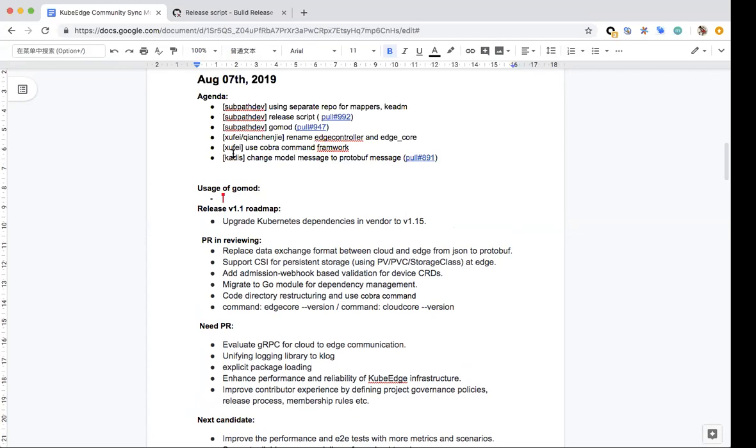So anything else on this? We can move to the next item. So, okay, I wanted to say something about the Go module pull request. The way to update the packages has changed a little bit. We have to use go get in the main repo. Perhaps you have to set an environment variable if you are in the GOPATH.